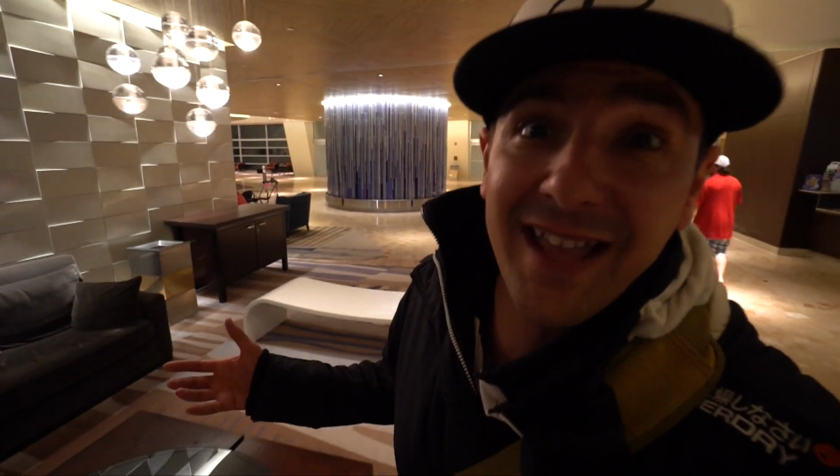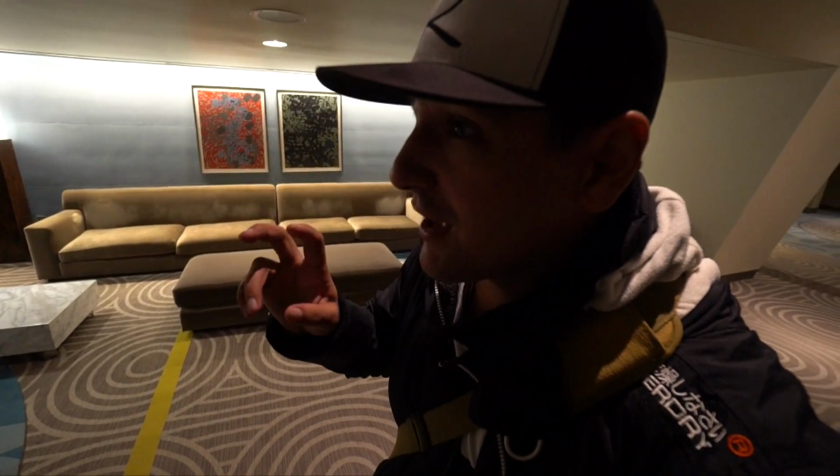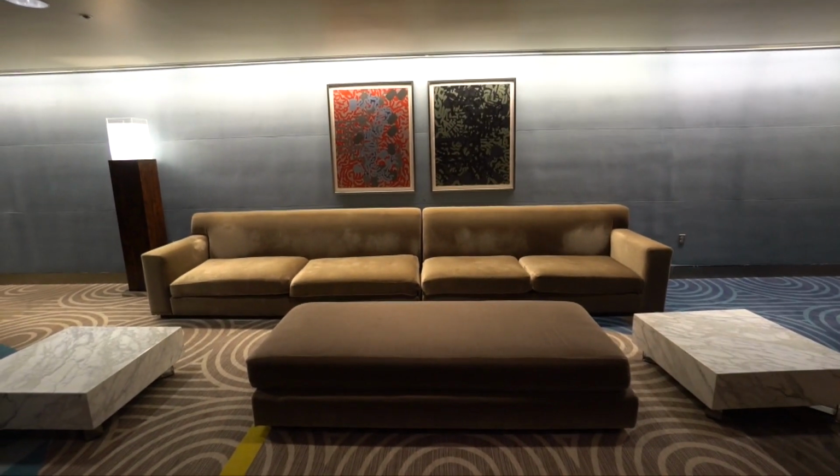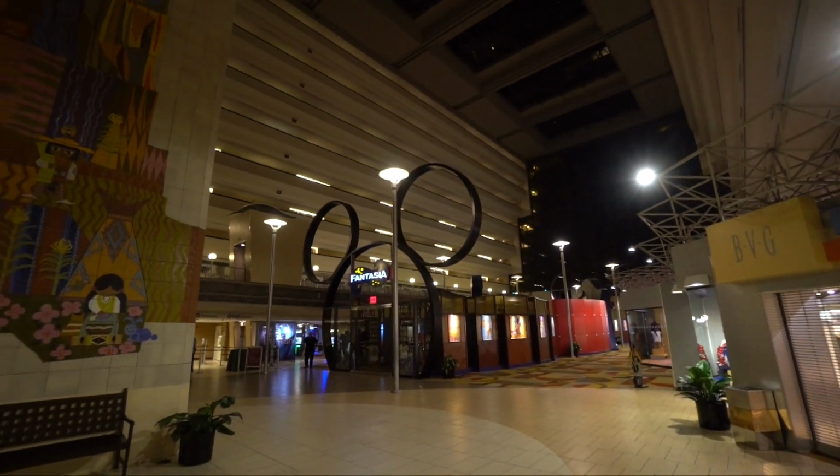Dude, look how fancy this place is. This is one of Disney's deluxe resorts. It's very pricey, very exclusive. So they try to keep it very modern and stylish in here. But as futuristic as it looks, this was actually one of the first hotels to open up at Walt Disney World. And the only hotel at Walt Disney World on the monorail loop that I haven't stayed in.